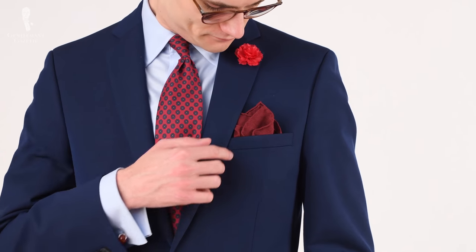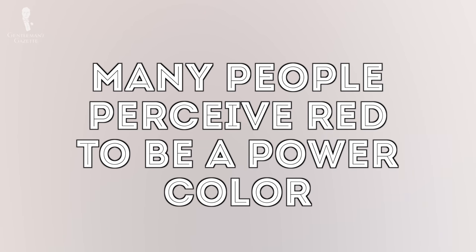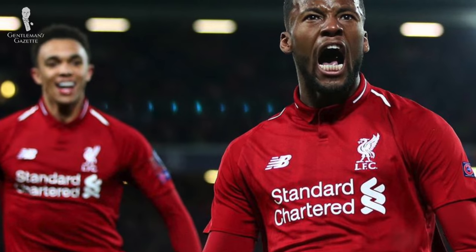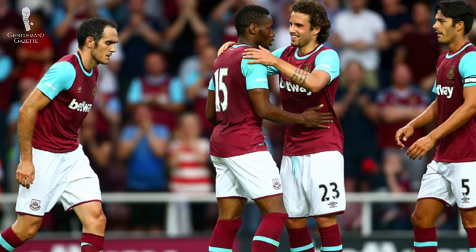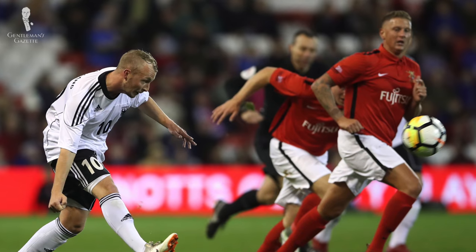A secondary reasoning here is that scientific studies have shown that red is perceived by many people to be a power color. Said studies have often reached the conclusion that wearing red makes people seem more attractive, outgoing, and successful, and boosts their confidence. In fact, a study of British soccer teams over 60 years actually showed that teams who wore red won their matches more often. This may have something to do with the fact that red not only increases confidence, but testosterone levels as well. So the psychological benefits of wearing red are clear then.